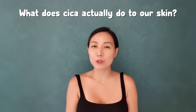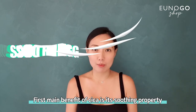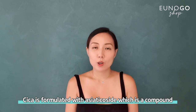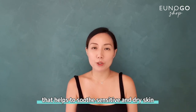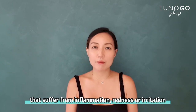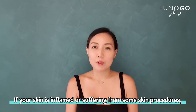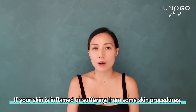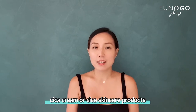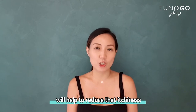And now let's go over the main benefits of Cica. So what does Cica actually do to our skin? The first main benefit of Cica is its soothing property. Cica is formulated with asiaticoside, which is a compound that helps to soothe sensitive and dry skin that suffers from inflammation, redness, or irritation. So if your skin is inflamed or suffering from some skin problems like redness and itchiness, Cica cream or Cica skincare product will help to ease that itchiness.